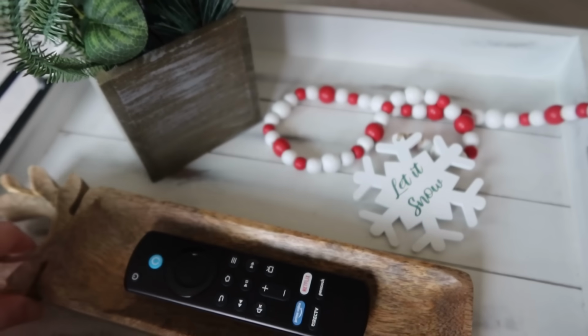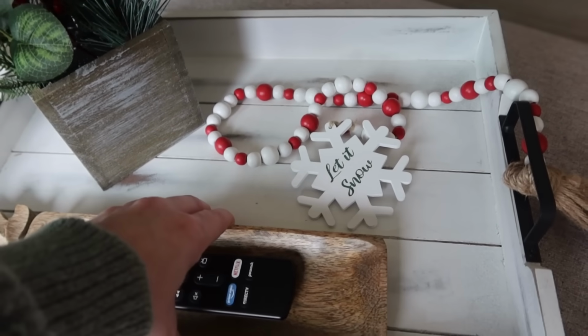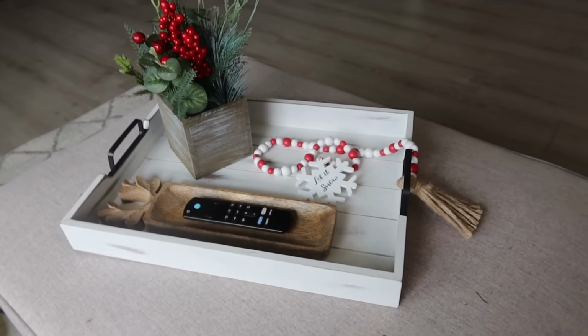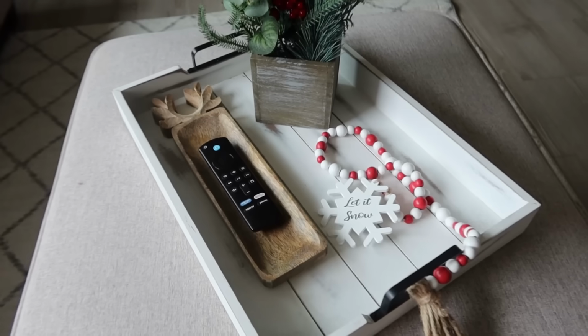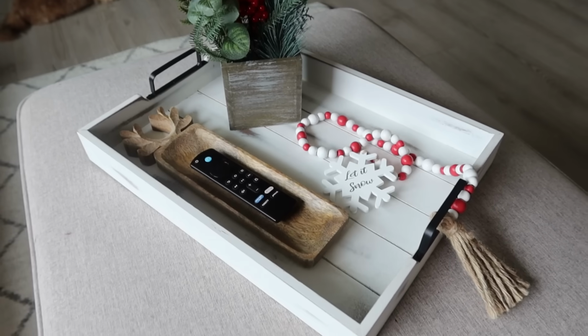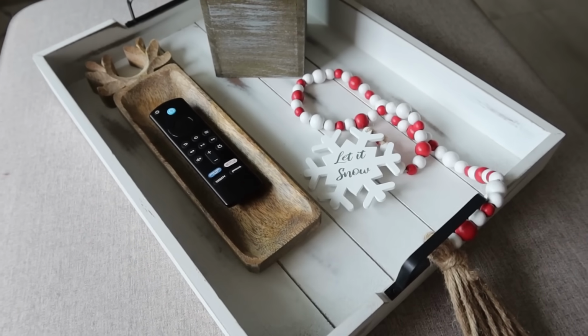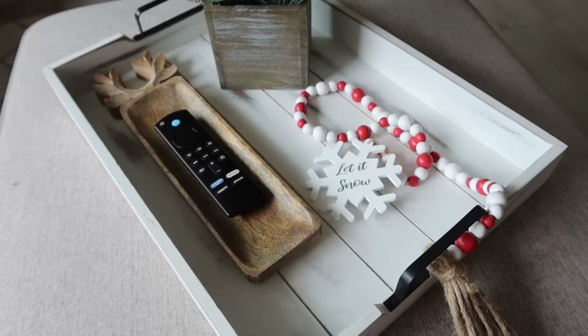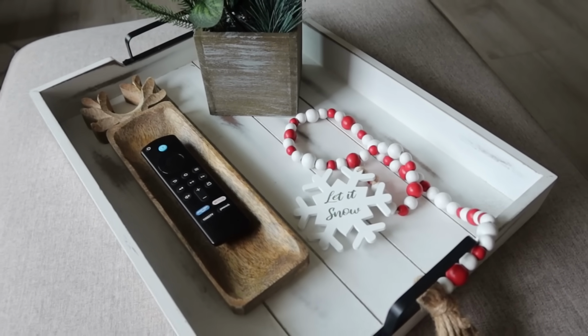And then this little deer tray here I thought would be perfect to set the TV remote in, since we do put the remote in this tray. I felt like the tray just needed a little something, but not too much, so I really like how this looks. So everything on this tray is from the Dollar General, and I believe the tray itself is also from Dollar General. I had got that when I was doing my mom's coffee bar, and she's been cleaning out and decluttering, and so she went ahead and gave it to me.